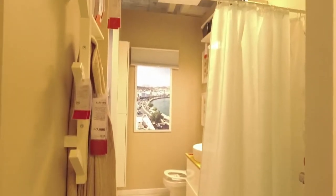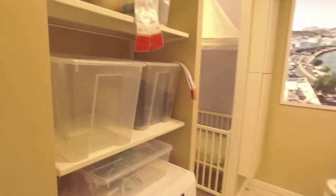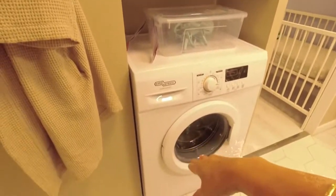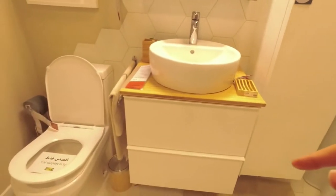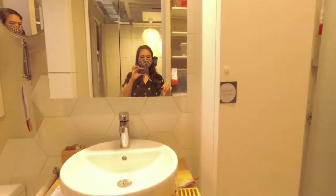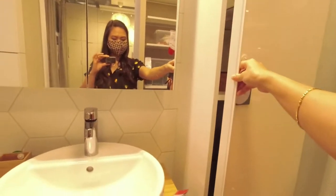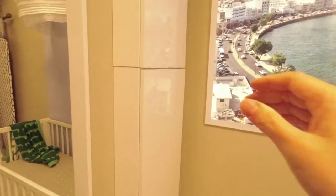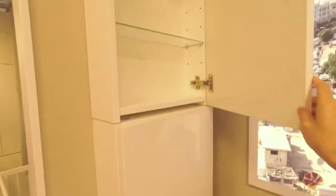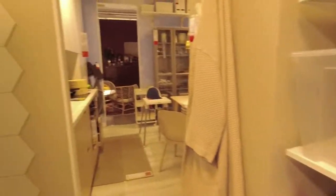See, they put the storage here, the washing machine, the water, there's a sink here, storage, another storage. It actually maximizes the space. So nice. Here's another storage here. There. So that's one thing I like.